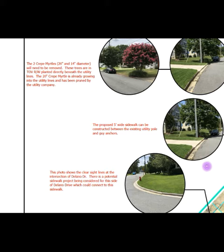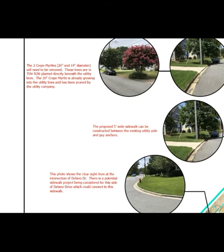Okay, the photo above shows the proposed 5-foot sidewalk at the next property. Here you can see the existing driveway. There is an existing utility pole with guy anchors, but the proposed sidewalk would be aligned between the back of that pole and the guy anchors.